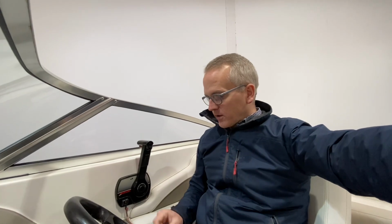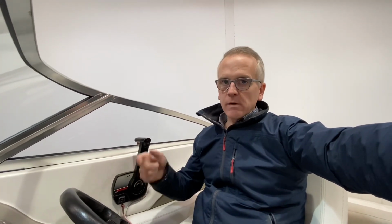If you wanted to, you could pitch the prop down a bit to get better acceleration on the plane if you're pulling heavier skiers out of the water and stuff. You might lose a wee bit of top end speed, but it is a really good going boat. So if you're looking for that extra performance, if you've got a smaller boat, maybe a 17 foot with a 3 litre and just want that bit of extra performance, this could be a good step up for you.